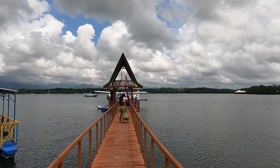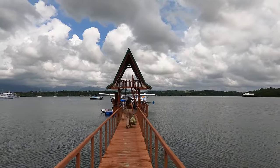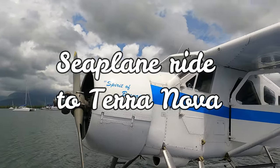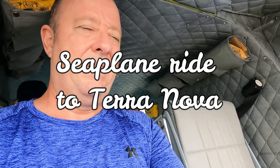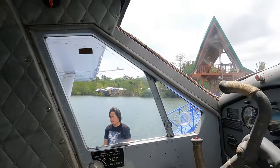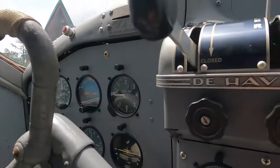Today we're taking a float plane to our destination. Don't make us stress. But what's the most important is the door handle. I'll show you here. People don't know. That door handle, you just twist it like that. It's behind the seat.